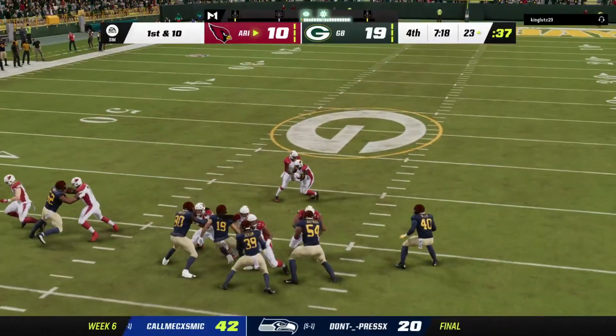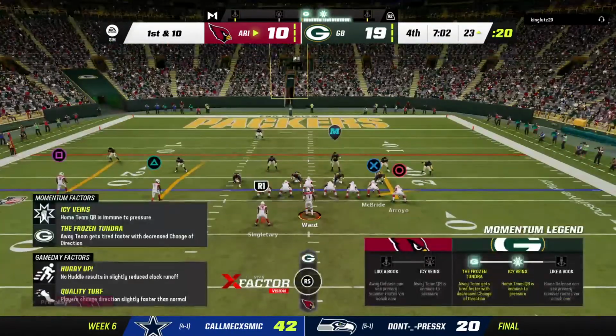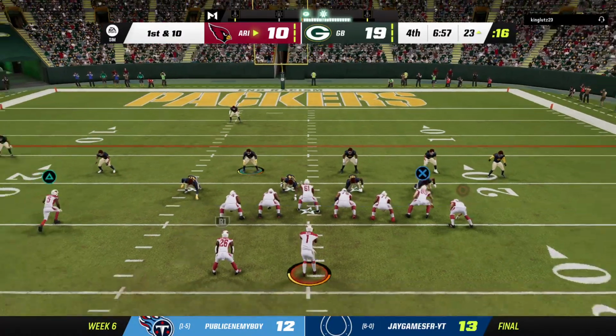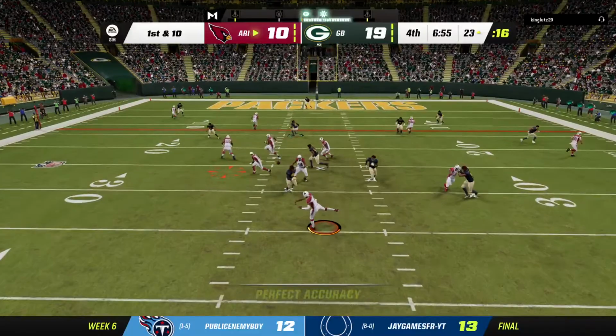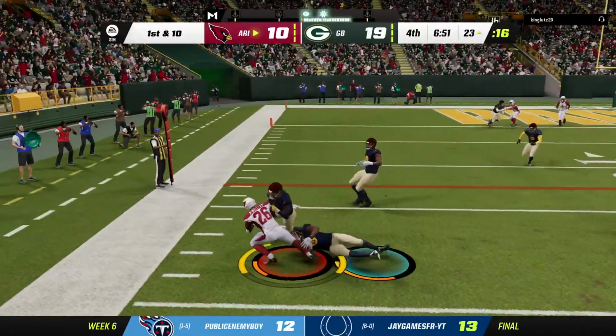Now, yes, a 2-possession game, but a good chunk of time on the clock, so they have the ability still there to run it on 2nd and short, but maybe they need to pick it up a bit. You're right, they did pick up the first down there, but as you mentioned, they have to pick up the pace now because it's a 2-possession game. They've got to get there twice to make sure they have a chance to win.